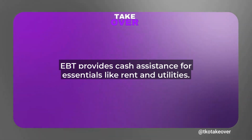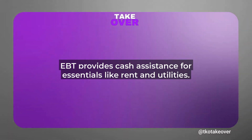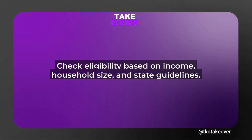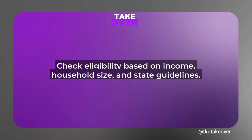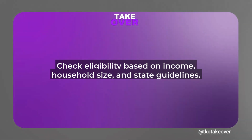Today, we're diving into how to get EBT cash, which could be a game changer if you're navigating financial challenges. EBT, or Electronic Benefits Transfer, is a system used in the US to provide cash assistance through programs like TANF, Temporary Assistance for Needy Families. It's designed to help with essentials like rent, utilities, and other necessities. But how do you get started? Let's break it down step by step.